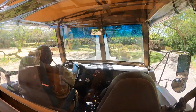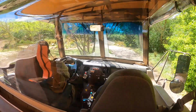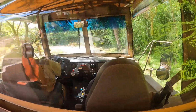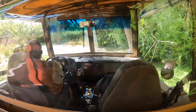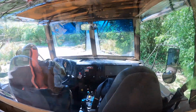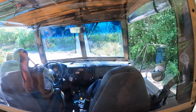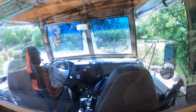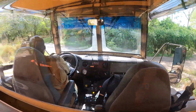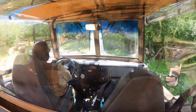Seems quieter in this area. I'm pretty sure we're gonna catch up to something good. This is pretty much rhino territory. Actually, I can see the rhinos up ahead. They're gonna be up here on our right side. They're gonna be within these trees.